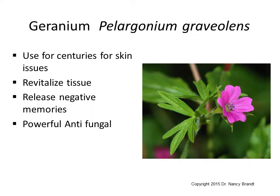Geranium. Geranium is a very strong antifungal essential oil. It's very good for skin, and it's one of the best for releasing negative memories. And many of our animals, and certainly our guardians, are holding energy of negative memories. And so geranium is my first go-to essential oil for helping with the human-animal bond and some of the energetic exchanges. So I always say geranium is sort of my little purifier. It helps to clean everything off and create really healthy boundaries.